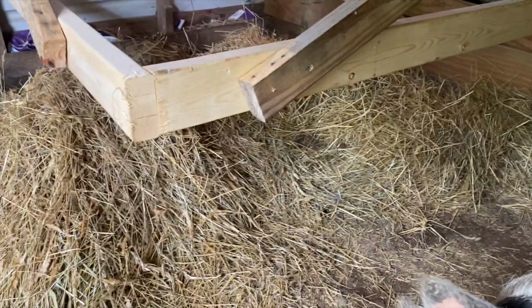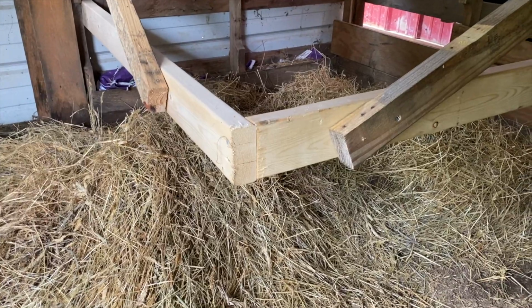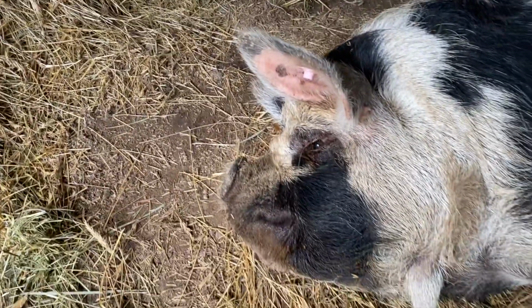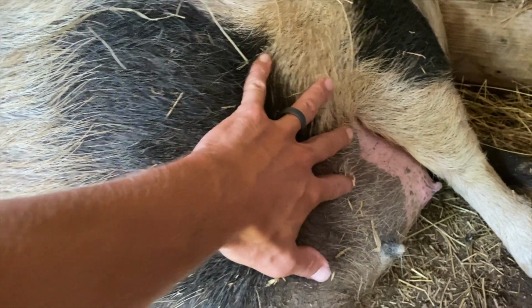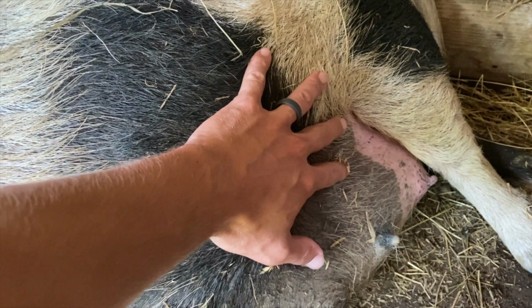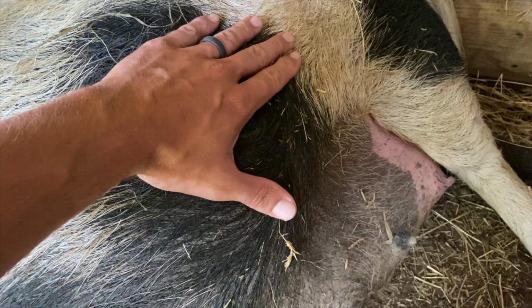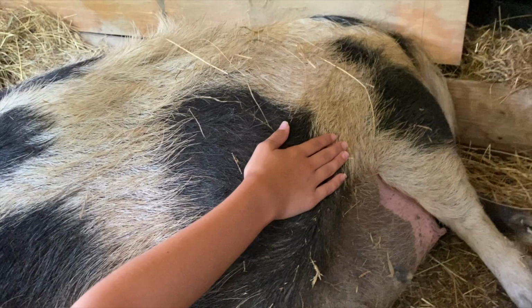You can see she's pushed up the hay under there. She has not gone all the way up in under there, so that will give the piglets a place to get away from her and sleep without getting laid on. But you can tell she's definitely getting close. You can feel the babies kicking in there. So I would be surprised if it makes it to the weekend. Feel back here. You can feel them.